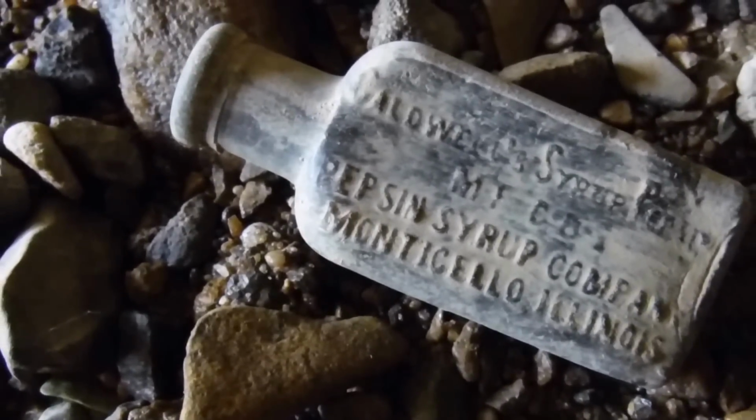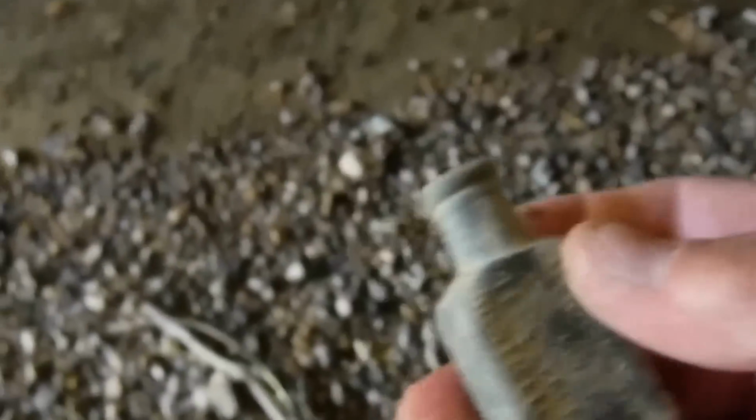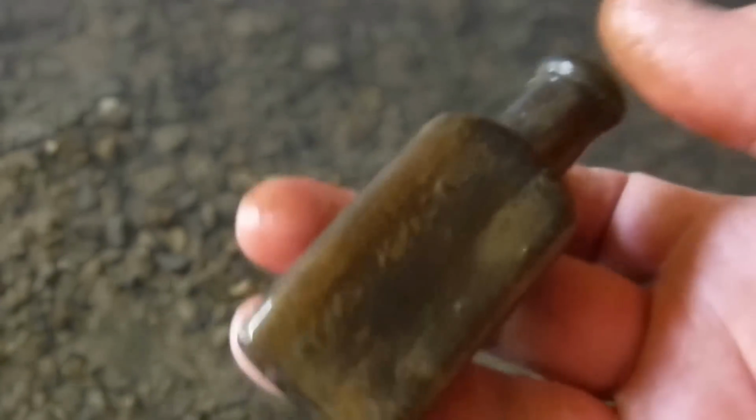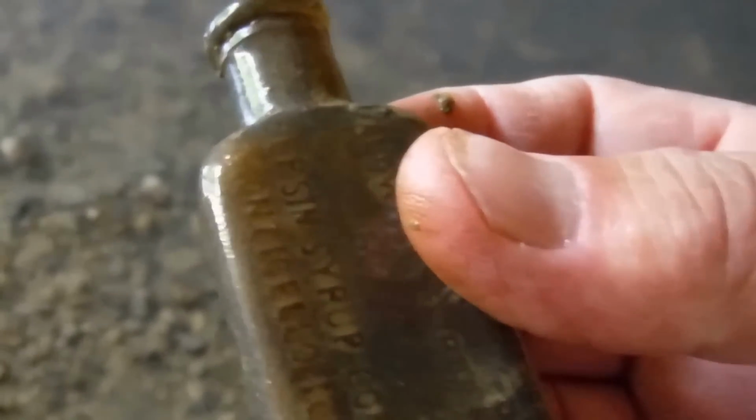Isn't that neat? What do you think? I think so. Isn't that cool as crap? Who'd have thunk it? All these rocks. That's the second little small one I found. I'm gonna rinse it. All the big bottles bust, and all the little ones, of course you can't read it now, and all the little ones just roll along like little pebbles.